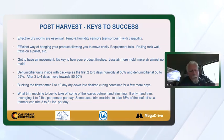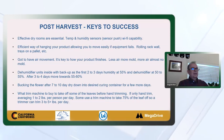Bucking the flower after the 7 to 10 day dry down, into the desired curing container for a few more days. We use boxes. It could be as simple as that, or you can go into totes with burper vents on them, or buckets.